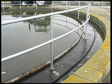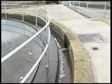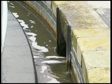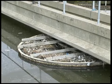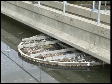Ferric sulfate is added to help settlement and to remove phosphates, which would otherwise encourage algae growth in the river. Phosphates are found in a variety of detergents and other cleaning products. The sludge is removed automatically and treated to turn it into dry, odourless granules, which can be used as a soil conditioner.